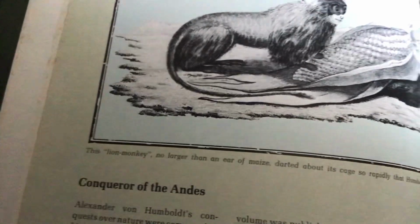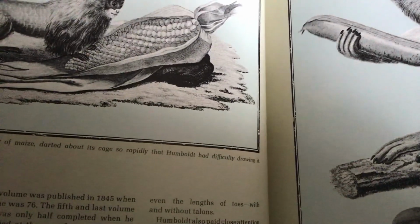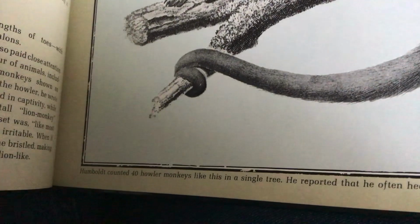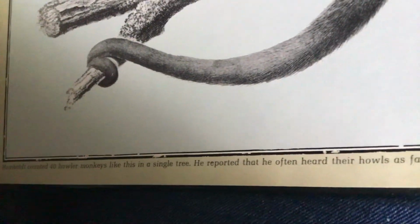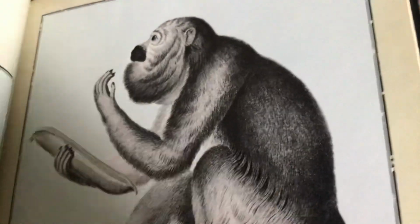This lion monkey, no larger than an ear of maize, darted about in its cage so rapidly that Humboldt had difficulty drawing it. This is a lion monkey. Humboldt counted 40 howler monkeys like this in a single tree. He reported that he often heard their howls as far as 3 miles away. This is a howler monkey.